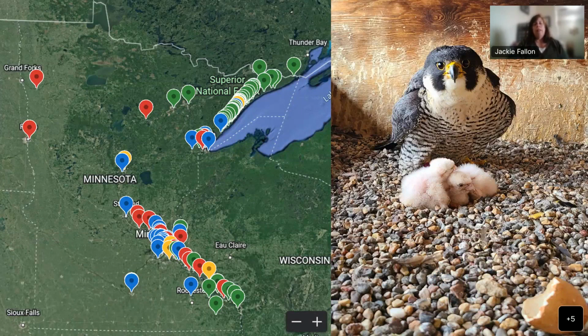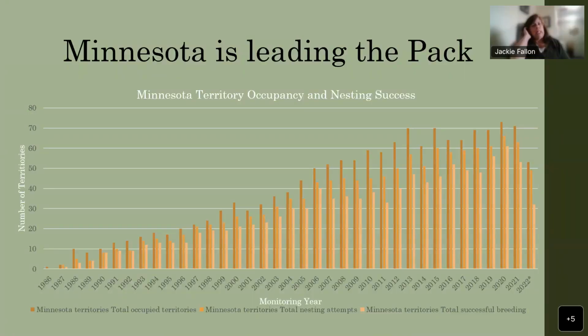And then this bird in the Multifoods box, this is where it all started, on top of a 50-story building in downtown Minneapolis. That really was the jumpstart for our program. The different colors on the map differentiate different nesting types: green is cliff, red are smokestacks, blue are buildings, yellow are bridges. And you can see we've got a really good share of cliff nesting peregrines. Again, Minnesota is really leading the pack.